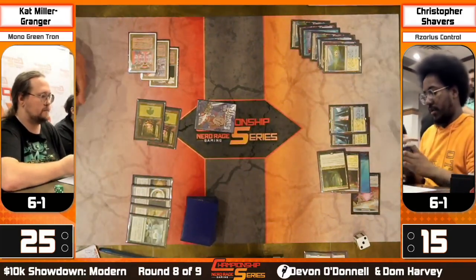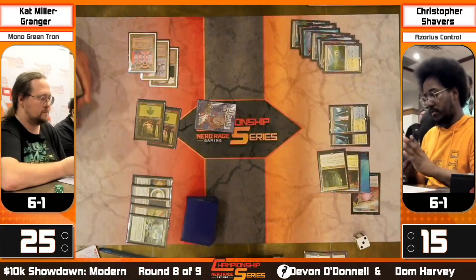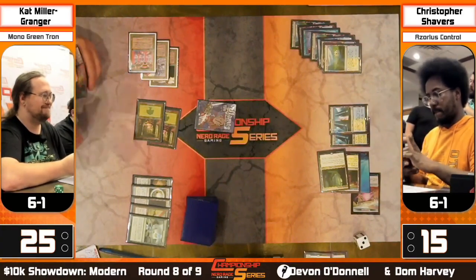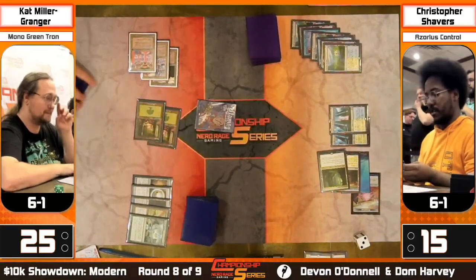So instead of calling this Monogreen Tron, can we just call it Monogreen Ponza? We could. Monogreen Ramp, Monogreen Ring, I suppose, maybe is the new order of things as well. And Christopher here, going to go ahead and fetch out a Zacama, Primal Calamity.